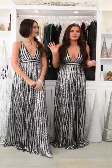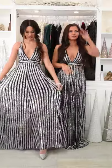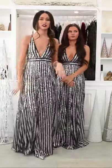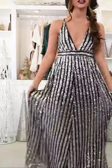Yeah. You're wearing a size small. Yes. And it looks amazing on you. I'm obsessed with this. It is so cute. I wanted to wear it so bad, but it looked amazing on Evelyn. She looks so gorgeous in it.